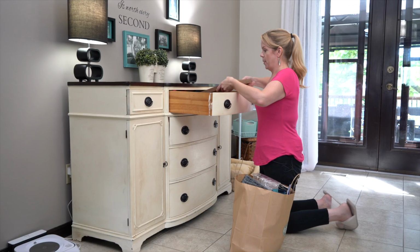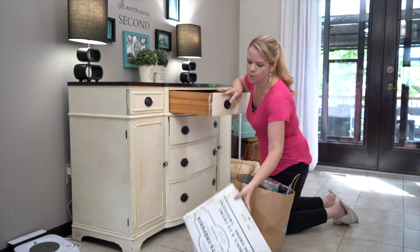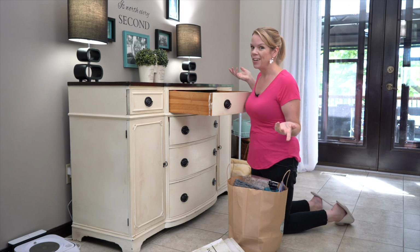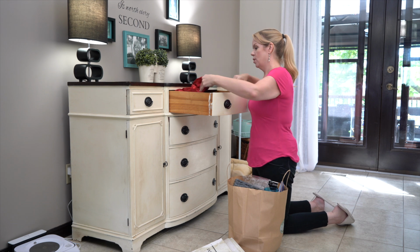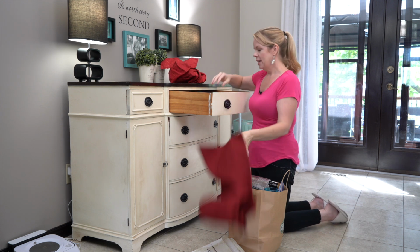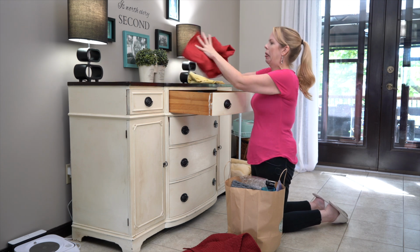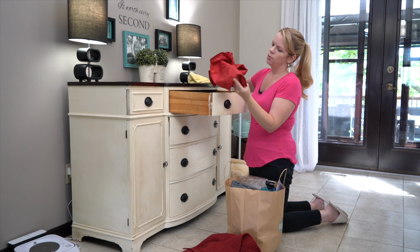Okay, these definitely spark no joy. I don't know why. This is guilty clutter. My mother-in-law gave these placemats to me. We don't actually use placemats. And this, I loved it, but it's all balled up, and I never use it anymore. But I do like this yellow one. This one, are you sparking?